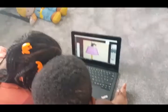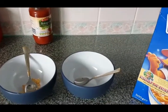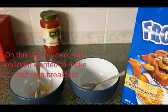Then I start making breakfast for my two younger ones. With my babies, I'll be making them frosted flakes, cornflakes this morning. That's what they wanted to have for breakfast.